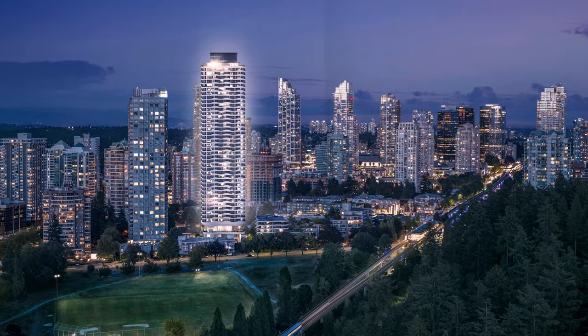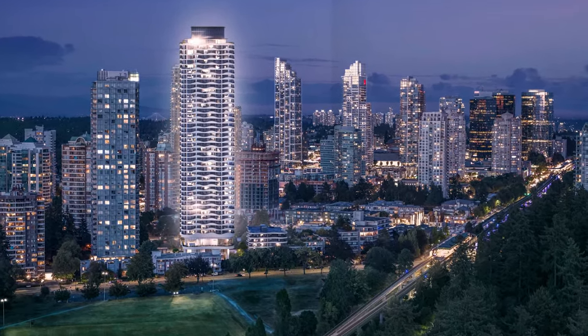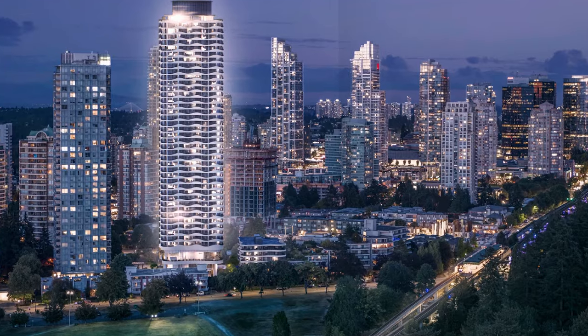Greenhouse is the latest release from Canada's largest developer, Concord Pacific. It features 299 units across 43 floors. It is located right in Burnaby's Metrotown at the corner of Barker and Olive Ave and looks straight over the massive Central Park. Plus, it's only steps to the Patterson Skytrain station.